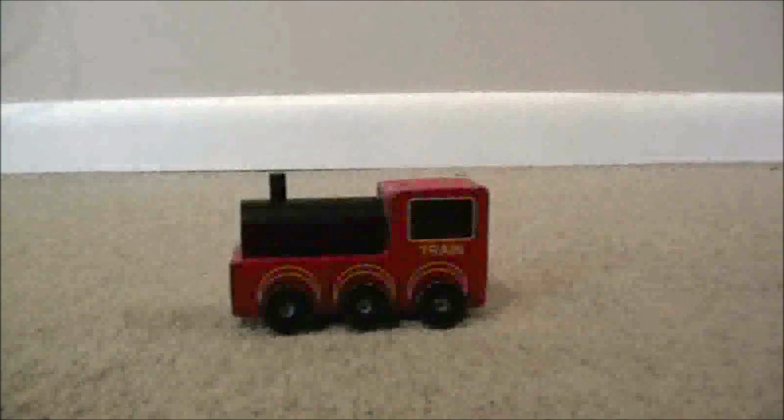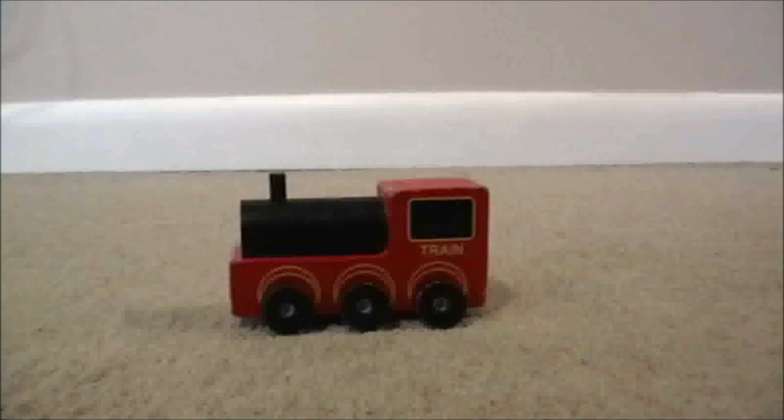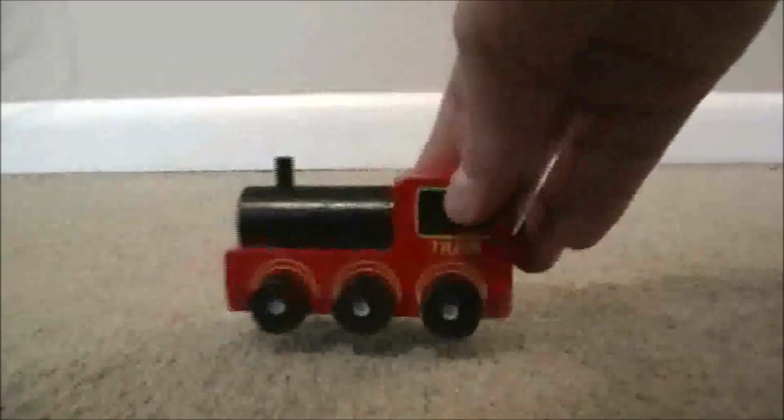So if this is what Canada's wooden railway looks like, I am a little concerned about the people in charge over there. That was a joke, obviously. Don't take that seriously. It's kind of sad that I have to say that, but I do.